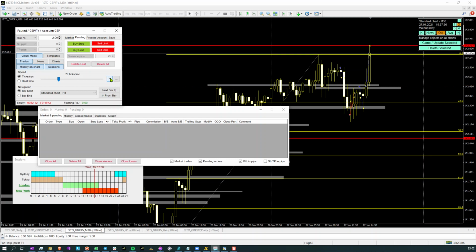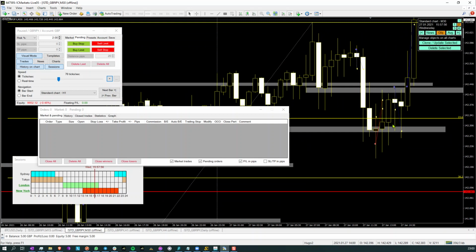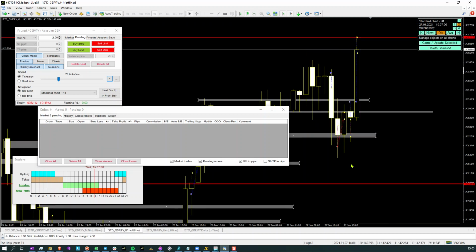Unfortunately, my first one had a very, very bad stop. Let's analyze this. It was the 1 hour stop. The 1 hour closed bullish. The stop should have been below. I don't know, man. I entered here. I tried to put the stop below those bodies. It didn't work out.